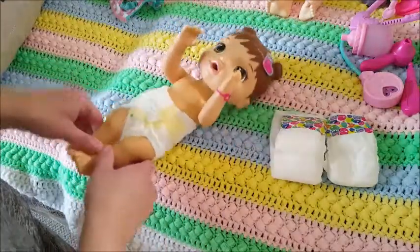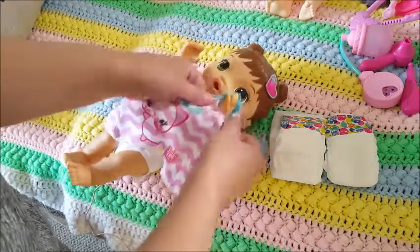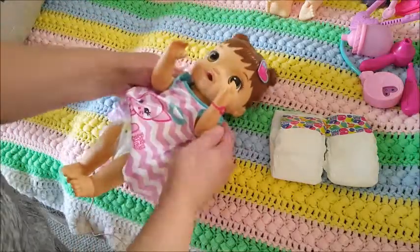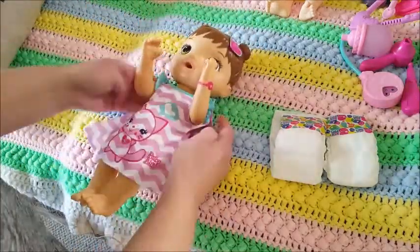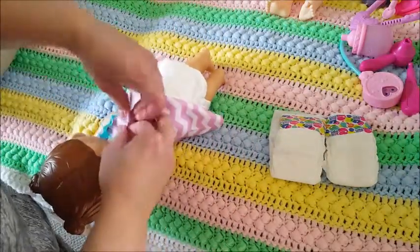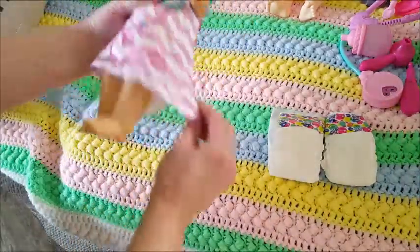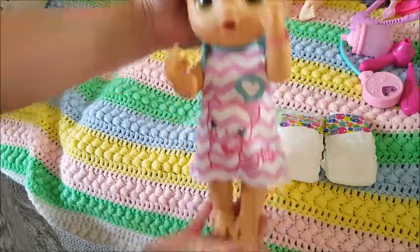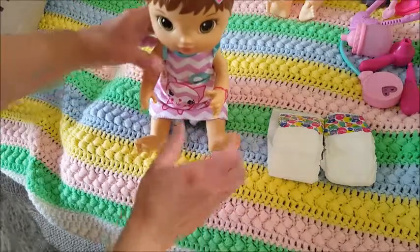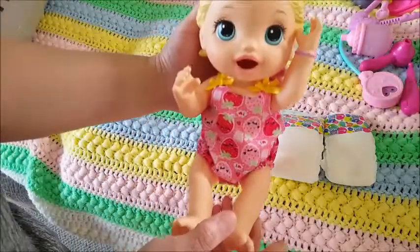Oh, there she is. Let's see what she looks like with her dress on. Oops. There. I think it fits. Works pretty good for me. I like them. Let's give Lily some.